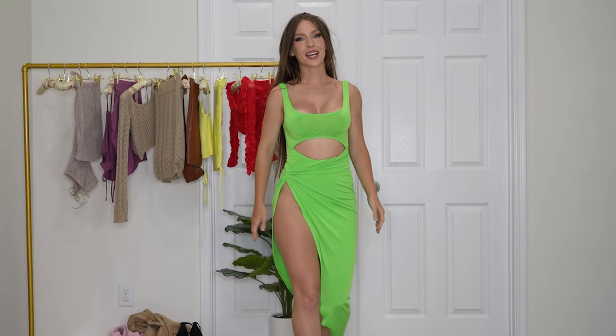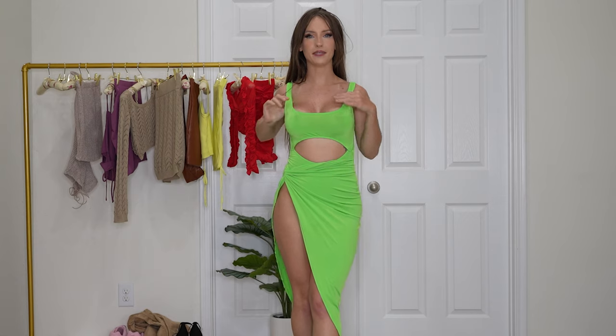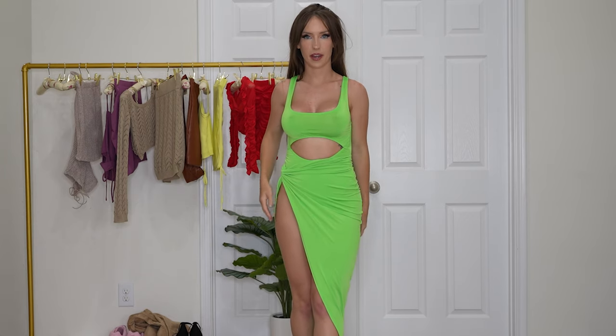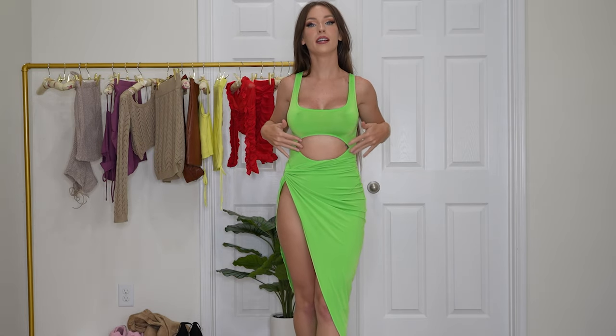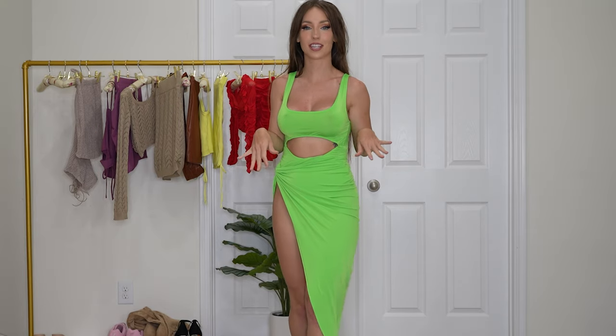I can't wait, they're gonna be so adorable. First up, we have this lime green two-piece set, and the top, I didn't realize this until I just put it on right now, is actually a bodysuit, so it's like a one-piece bathing suit kind of with a cutout right here. I thought it was just a crop top at first, which I think I would have liked a little bit better. But anyways, I still think it's cute.